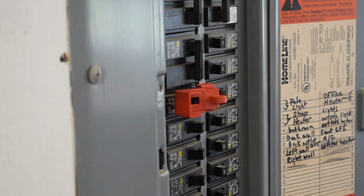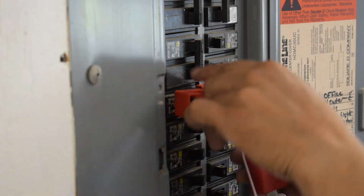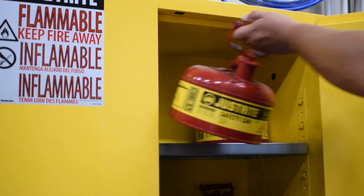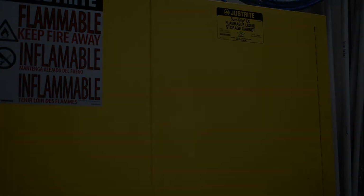Lockout-tagout procedures must be followed at all times, whether electrical, mechanical, or stored energy. Chemical use best practices also must be followed at all times.